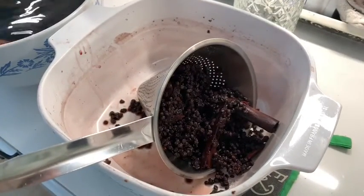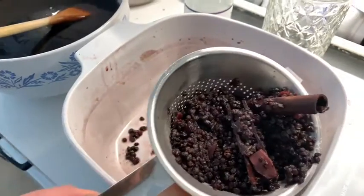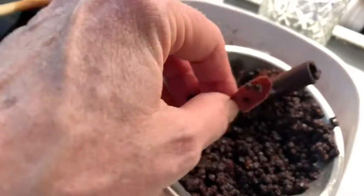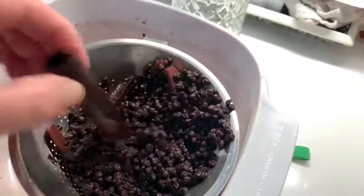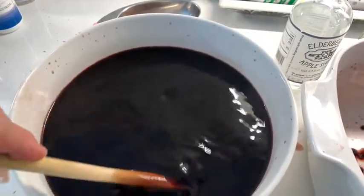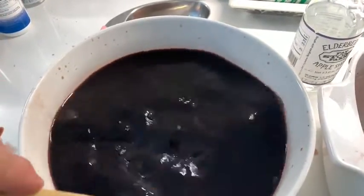So I've transferred all of the elderberry cooking liquid through this sieve, which you can see the cinnamon sticks I had a couple. You can see the sliced ginger, which I actually just tried a little piece of this, and all of the flavor has gone into the syrup because there's not a lot of flavor. And then I had cloves. I think that's all I put in here. You can use star anise if you have it. And now I'm stirring the honey in here, and I'll see if it's sweet enough. I don't like mine to be too sweet.